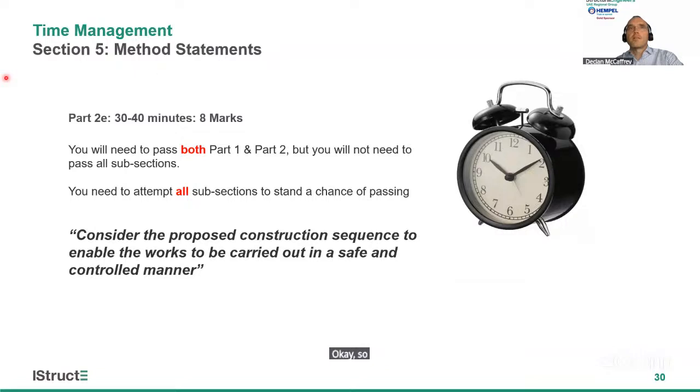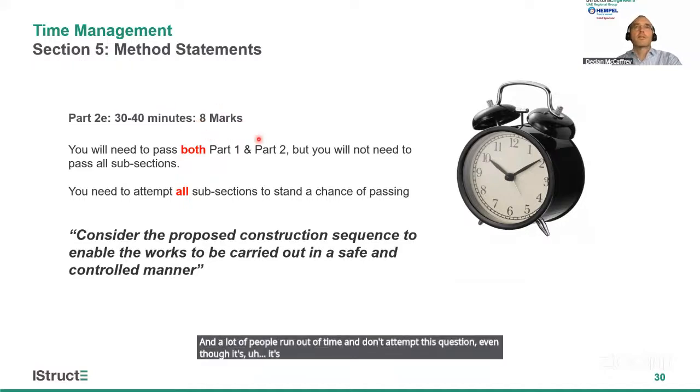Okay, so method statements. Again, it's part 2E, and a lot of people run out of time and don't attempt this question, even though it's worth 8 marks. So practice your method statements, do some research on how buildings are built from the beginning, from taking possession of the site right up to handing over the keys.